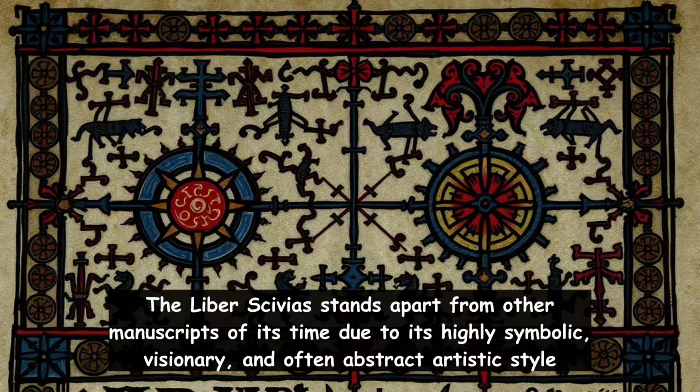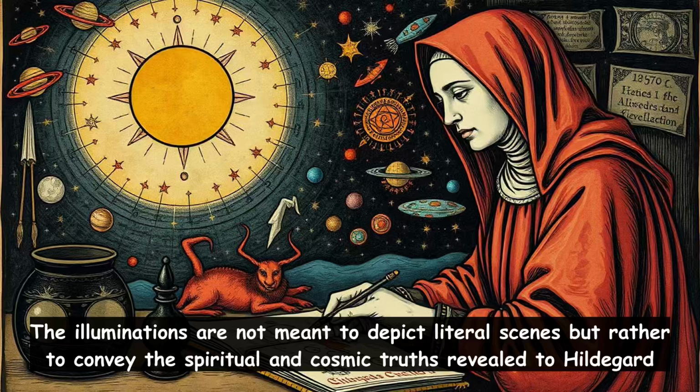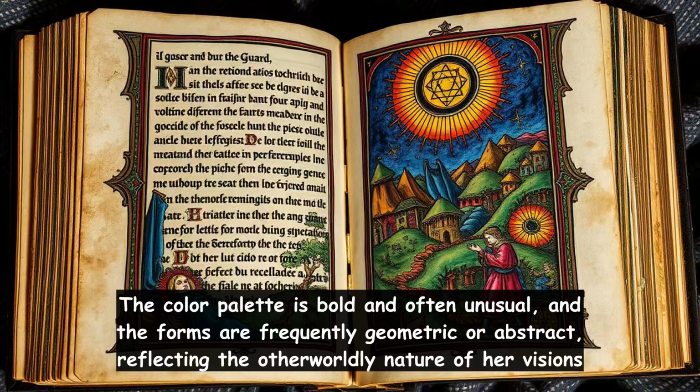The Liber Scivias stands apart from other manuscripts of its time due to its highly symbolic, visionary, and often abstract artistic style. The illuminations are not meant to depict literal scenes, but rather to convey the spiritual and cosmic truths revealed to Hildegard. The color palette is bold and often unusual, and the forms are frequently geometric or abstract, reflecting the otherworldly nature of her visions.